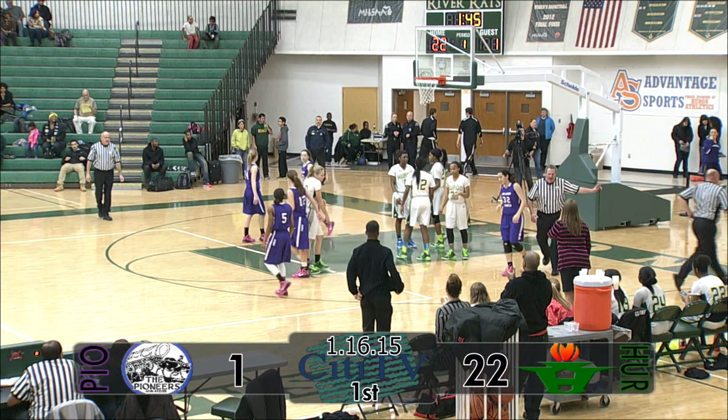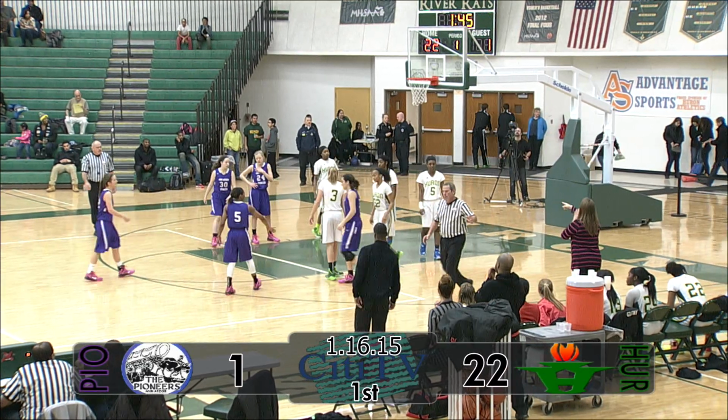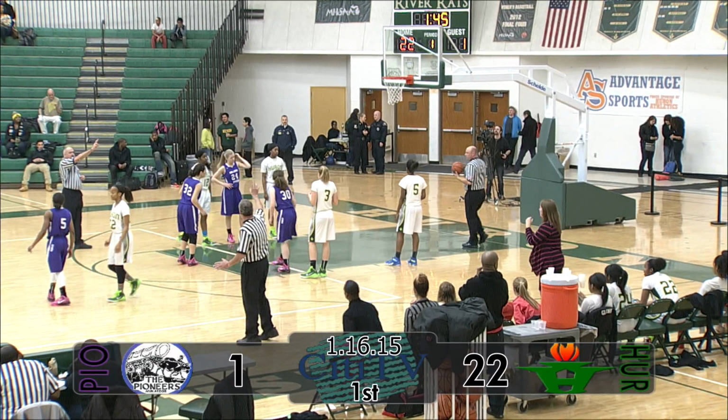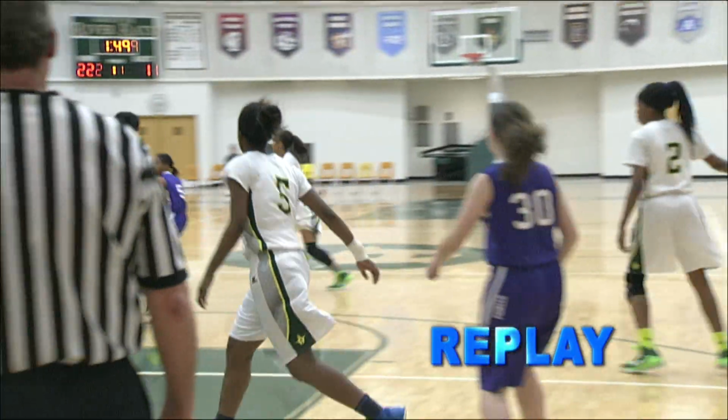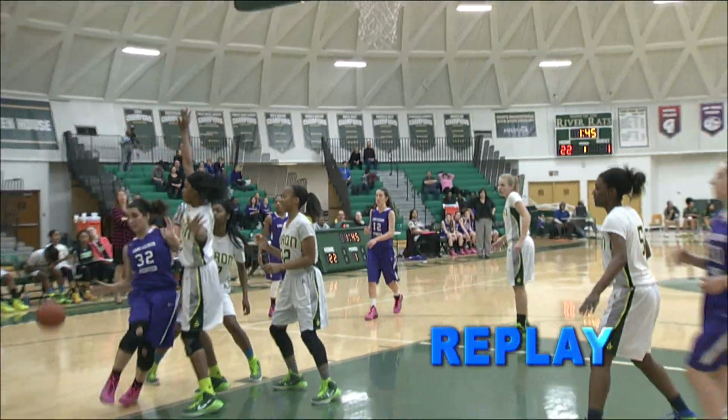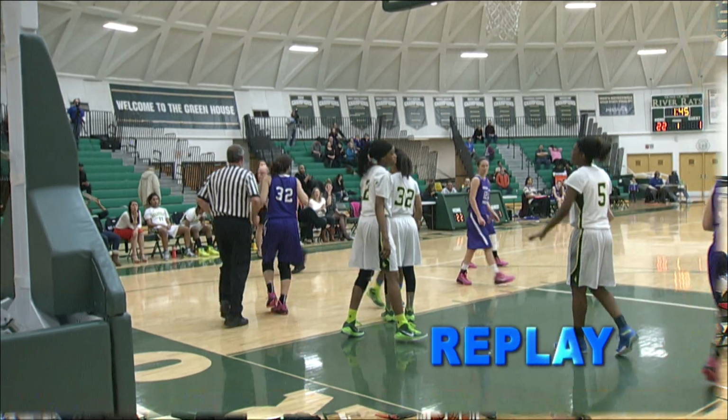Maya Burgard with the shot. It's partially blocked, but hacked on the arm. And we have a foul call, and Burgard will head to the line for Pioneer. And you can see Chickway here on the replay where she gets her with some of the body down low. Foul call against Huron, first personal.